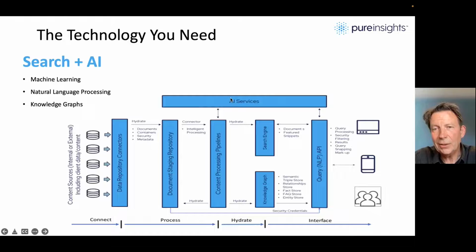There's some really good cloud-based services now out there from the likes of Amazon and Google and Microsoft, and we can bring these in to help us do things like language processing, really advanced language processing, sentiment analysis, tagging images and video, and really anything. The world's your oyster now, and these services are continuing to get better and better and better, more accurate.